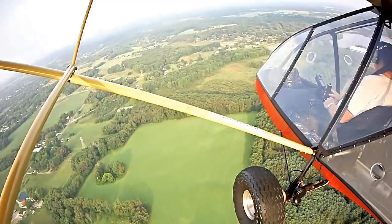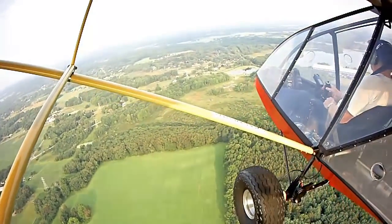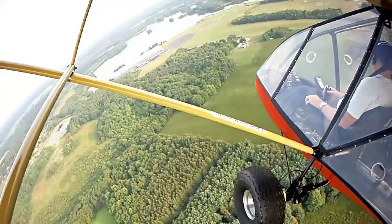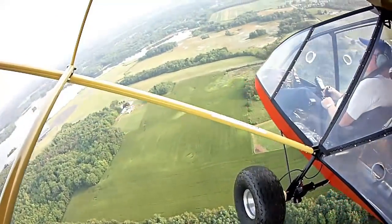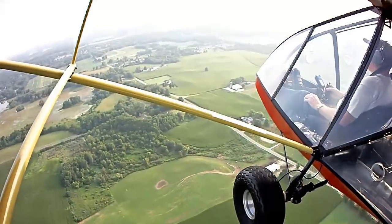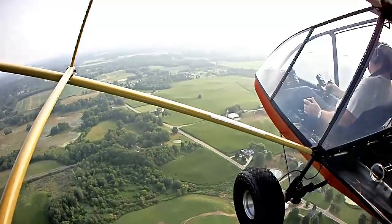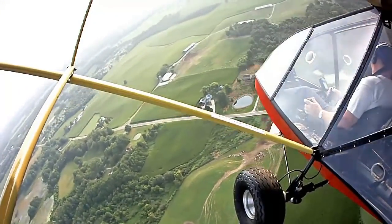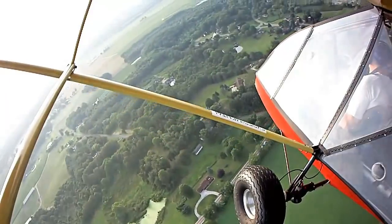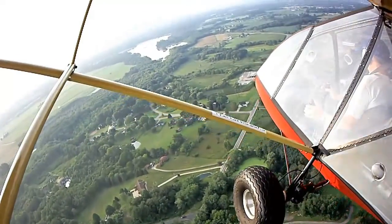I don't see you anywhere either. What's your altitude? 2,000. Yeah, that's about me too. I see something over the field. Yeah, I'm over a field just beyond the Wingfoot hangar. Yep, I see you. I'm coming up just to the south of the hangar now.